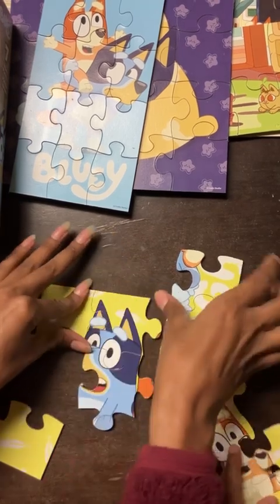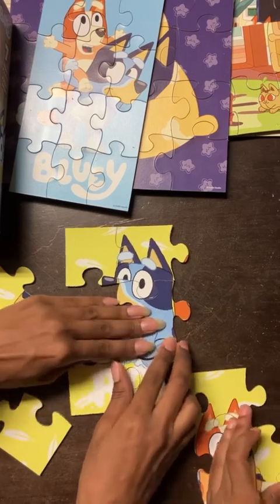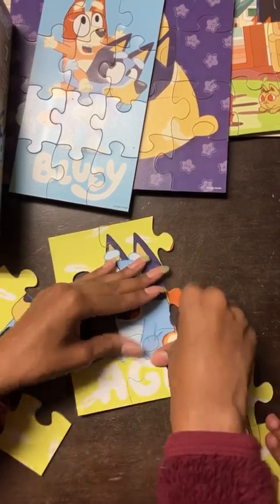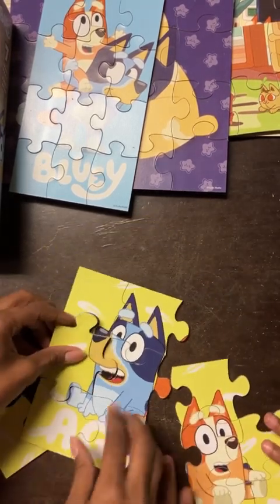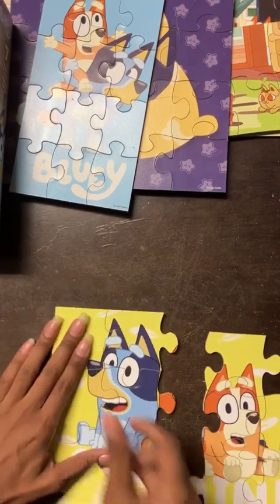Okay. Put this in. It's kind of hard to push in here, it's brand new. It's going to take a minute. Now we got to connect. Oh, wait. There's one more piece. Let's connect it first and see where this goes.